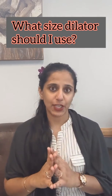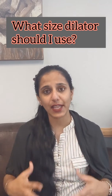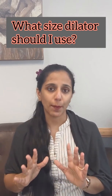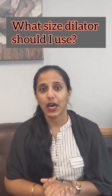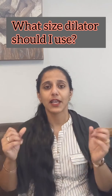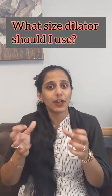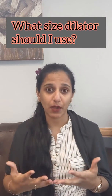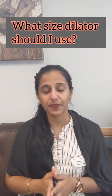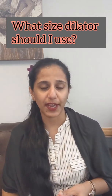To practice dilation, first of all, make sure you're going to be in a place where you feel safe and comfortable, where you will not be interrupted by your pets or your children, your roommate, someone who will just barge in, because when you get tight, when you get anxious or uncomfortable, your vaginal muscles will get tight. So dilation will be painful or uncomfortable. So make sure you're comfortable. Point number 2, make sure you're using a good lubricant.